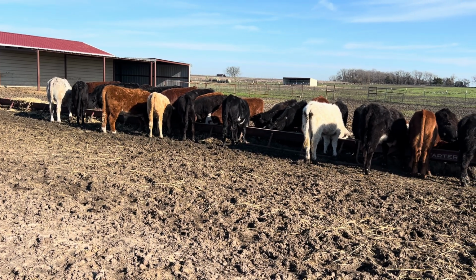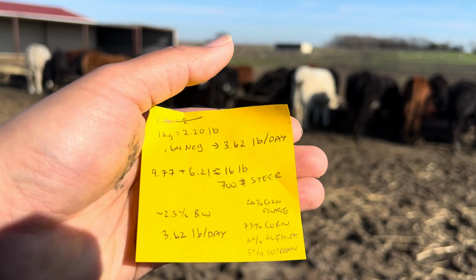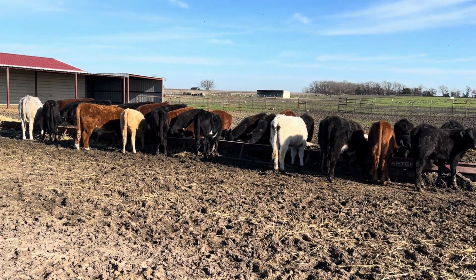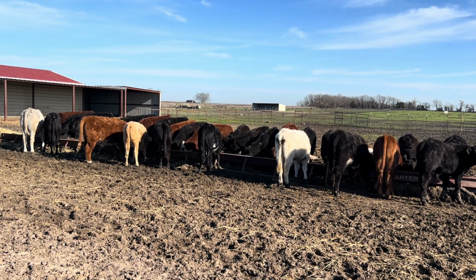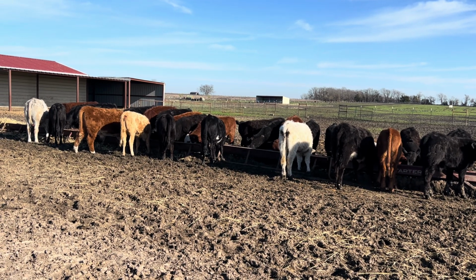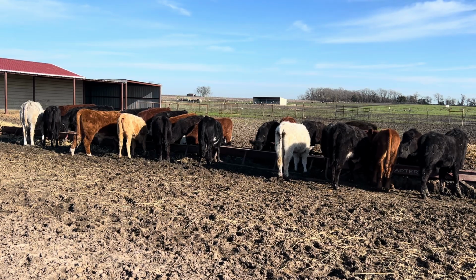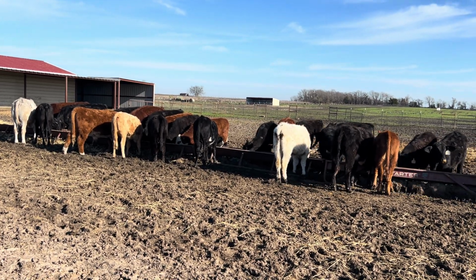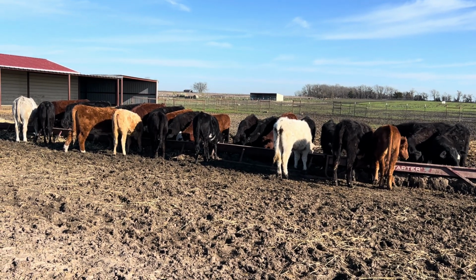And in this paper, they were using a 64. I actually got it written down right here if you want to take a look at what I'm looking at. They were using a 64 NEG feed. And this feed was 20% corn silage, 73% corn, 2% alfalfa, and 5% soybean meal. And they were feeding a 700-pound steer 16 pounds of this feed a day. And they were getting 3.62 pounds of gain a day.